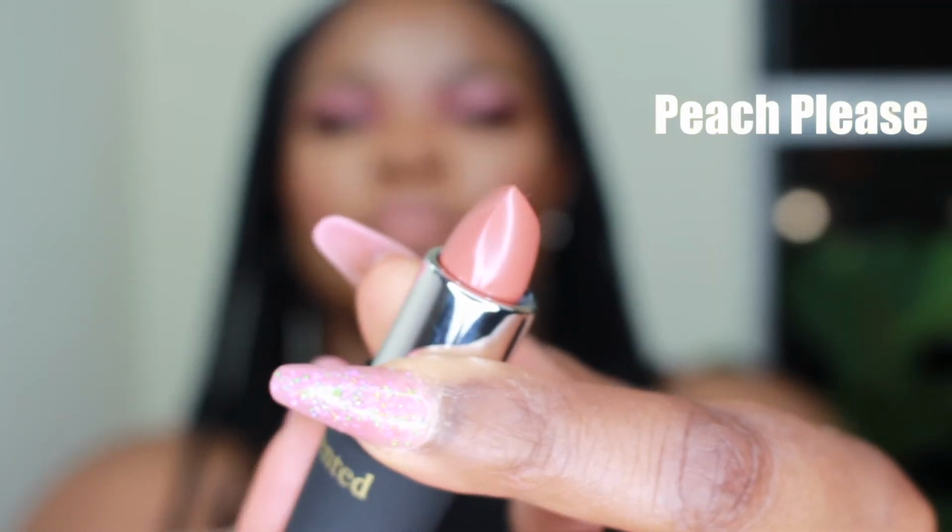I could appreciate that. Though it's gliding on so smoothly, it's not slipping and sliding all over the place. It's completely matte. Now I just need to decide which lipstick. Over the weekend, I was wearing Brand Nude, but I want to try something else today. So I decided to go with Peach Please.